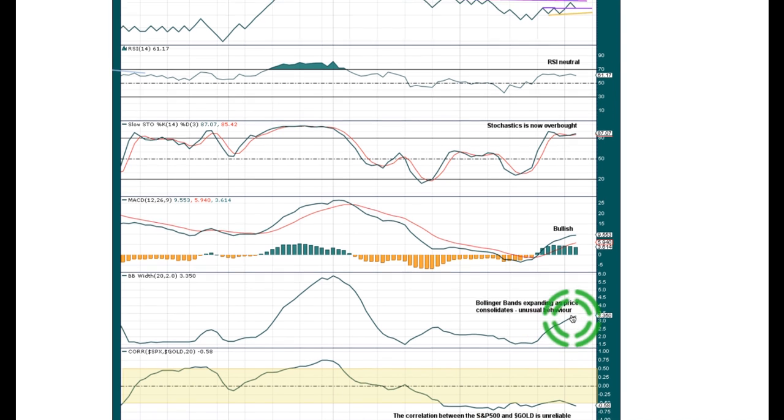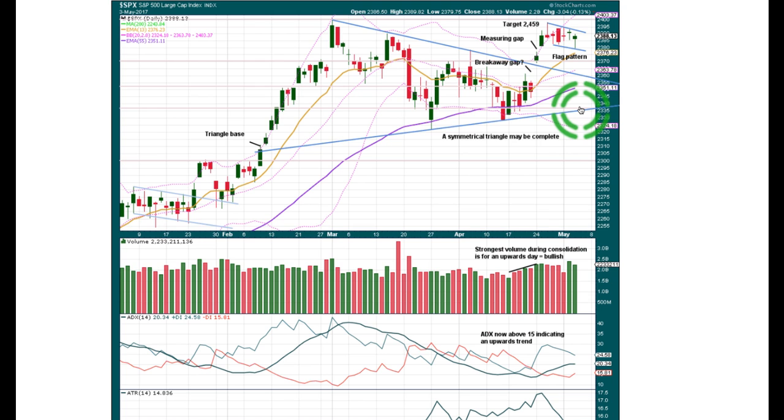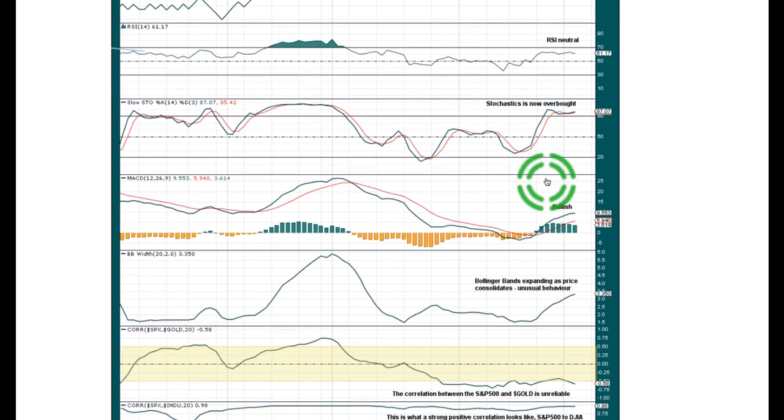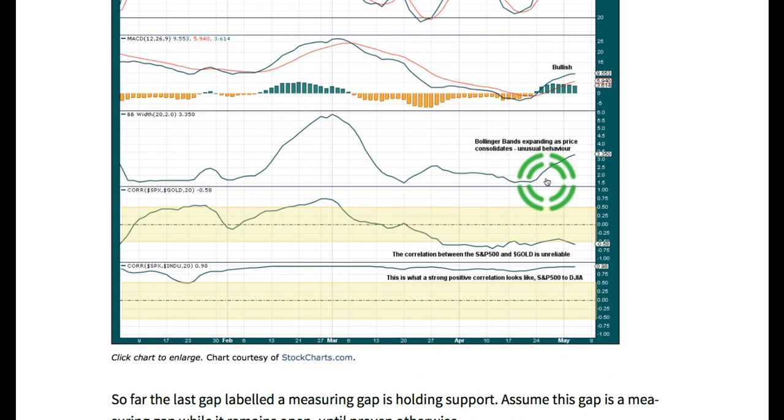Bands continue to widen. Now that's not normal when price is moving overall sideways. We've got an increase in volatility indicated by widening Bollinger Bands here. Normally they contract as price consolidates. And if we're expecting the S&P and gold to move in opposite directions, we really can't have that expectation because the math tells us that that's just not always the case. They can fluctuate to be moving together or moving in opposite directions.